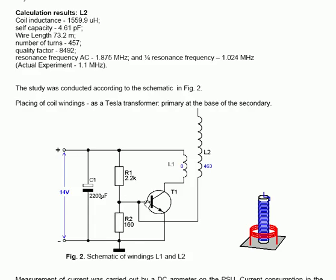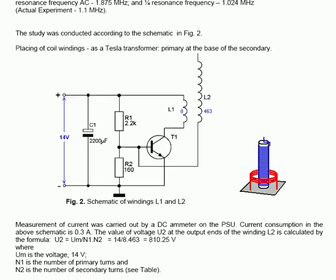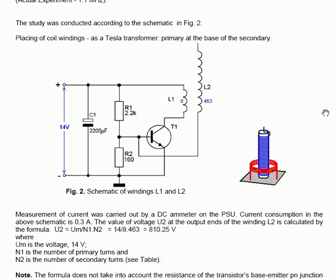Now, the experimentally determined frequency that this circuit generated was 1.1 megahertz. That is, this circuit oscillates at more than 1,000,000 times a second. So as well as having a very high voltage, it has a very high frequency coming out of it.